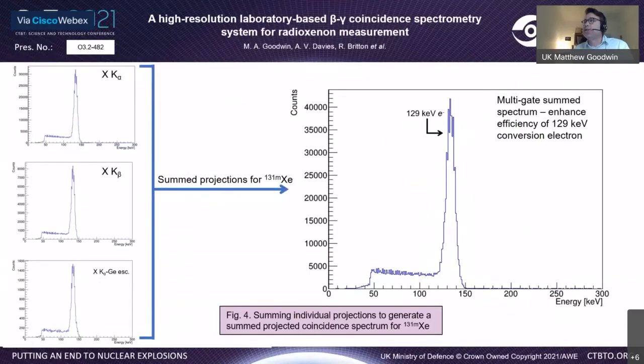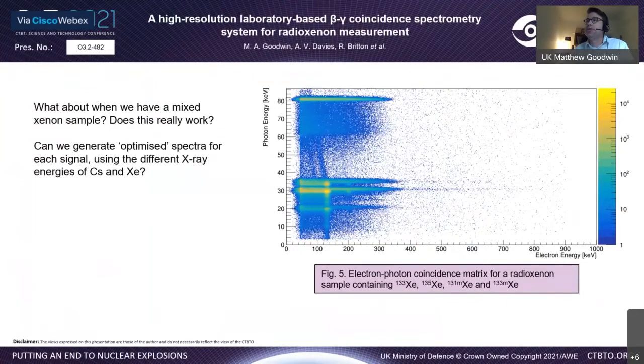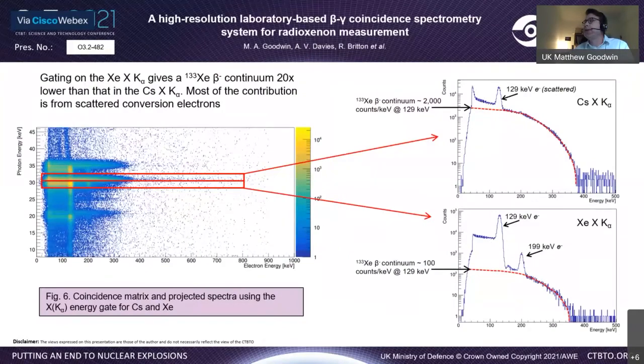We can then take these separate projections and sum them together to make a summed projection for Xenon 131m. And this gives us the most possible counts for 131m, whilst also in theory reducing any interferences from ground state xenon decays. So we then tested these sum projections to see how much interference there is from the ground state radioisotopes. So we used the measurements of all 4 isotopes to do this, and you can see the coincidence spectrum here. So by taking gates on the K-alpha X-rays for cesium and xenon, you can see how they differ and how having a high energy resolution really helps you pull apart these signals.